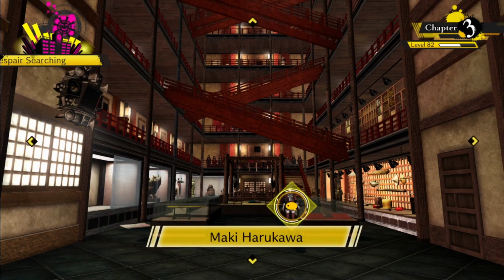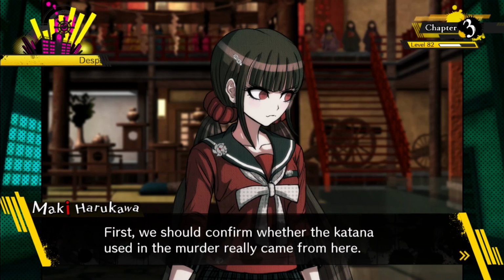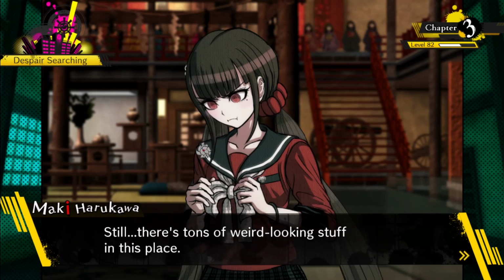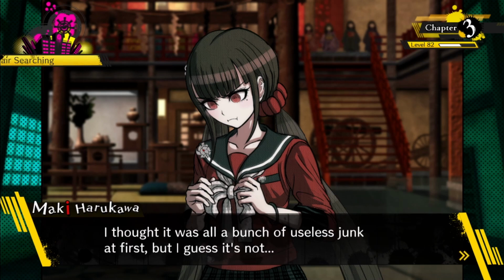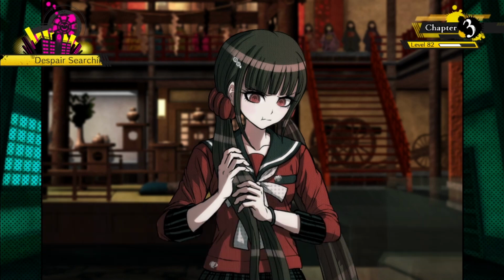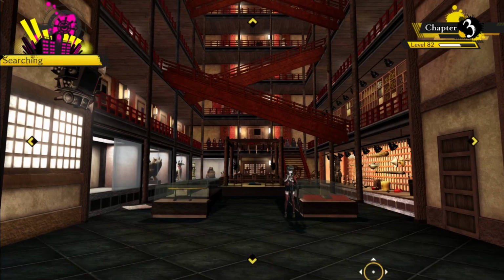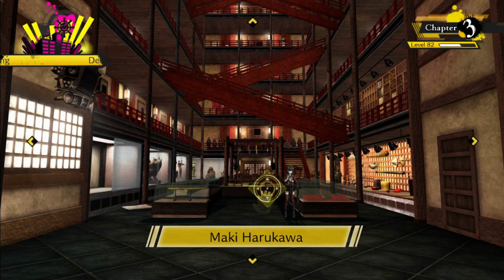Yeah, I guess we should probably check that first, but let's talk to Maki. First, we should confirm whether the katana used in the murder really came from here. Still, there's tons of weird-looking stuff in this place. I thought it was all a bunch of useless junk at first. I guess it's not. Sorry, don't mind me. That's so nice to hear Maki talking about regular stuff.